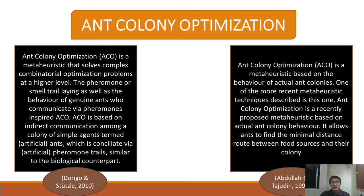But 20 years earlier, a paper published by Abdullah and Tajuddin in 1991 suggested that ant colony optimization is a meta-heuristic based on the behavior of actual ant colonies. One of the more recent meta-heuristic techniques described is this one. Ant colony optimization is a recently proposed meta-heuristic based on actual ant colony behavior. It allows ants to find the minimal distance route between food sources and their colony.